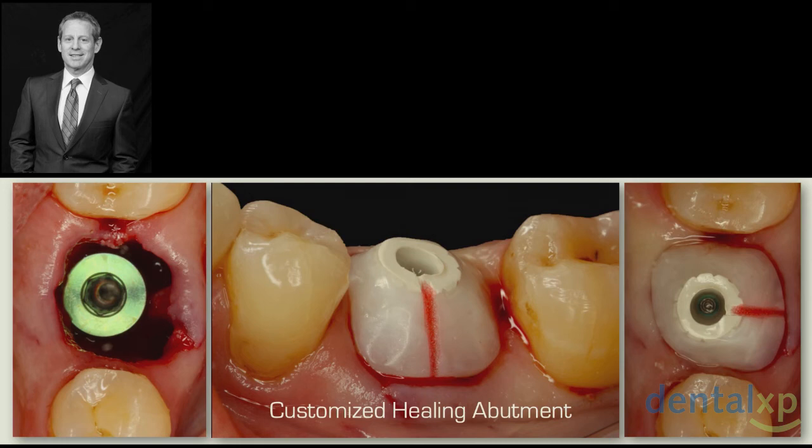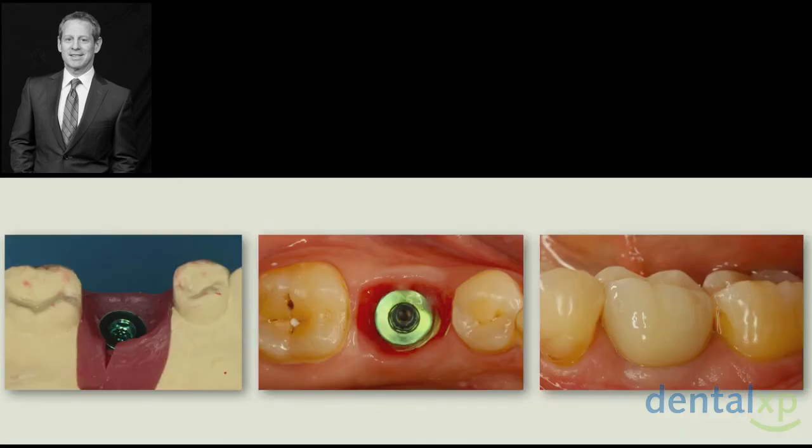I mark my margins with a little fine red pencil, and then fill in from below, polish it, and put it back in. And here's what happens. Because of that, we've maintained the soft tissue. Now I can take an accurate representation of the soft tissue in my master model. We unscrew the provisional. You can see what we've got there in terms of soft tissue profile.